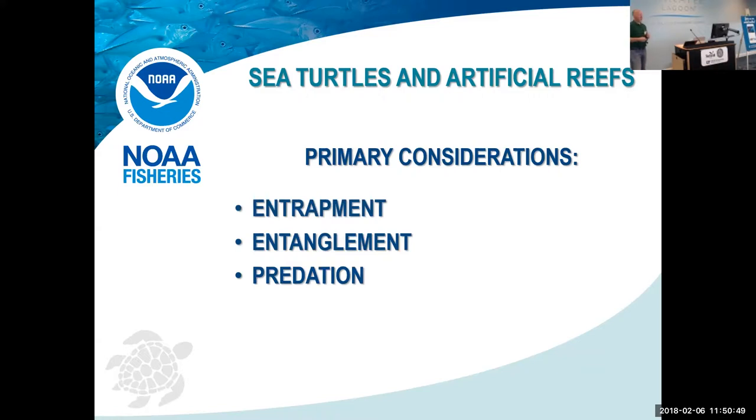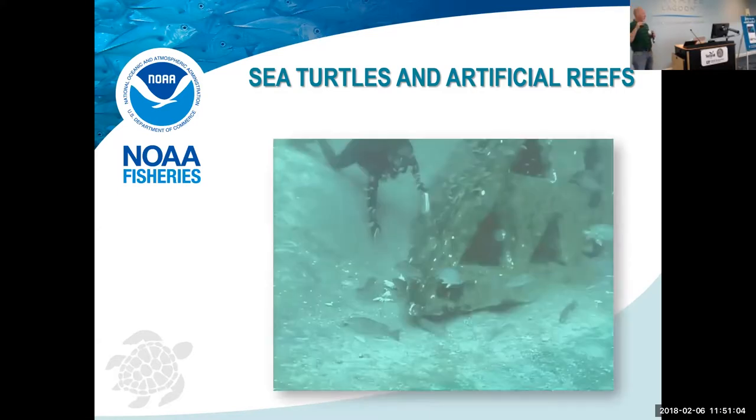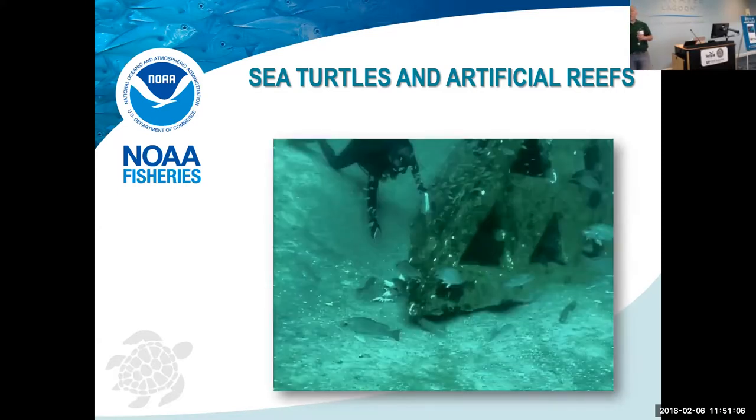So I'll go through these. The first one is entrapment. Obviously, it's the most obvious. These sea turtles, if you're a diver or if you've watched Finding Nemo, you know sea turtles aren't the brightest animals out there. They're not problem solvers. And as we know, sea turtles like to hunker down under stuff when they're sleeping because they want to float away and also protects their head from predators.